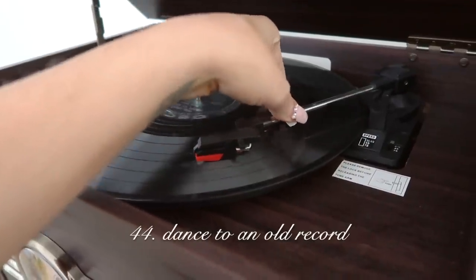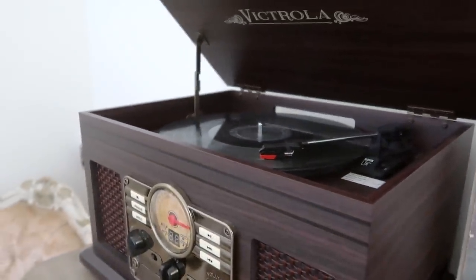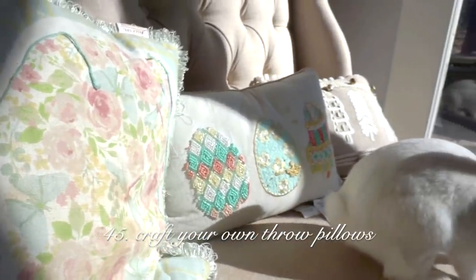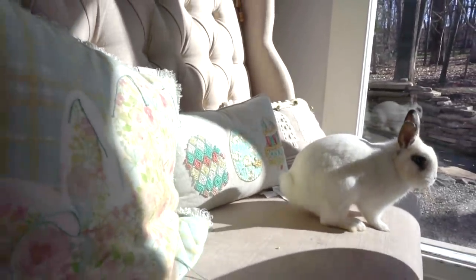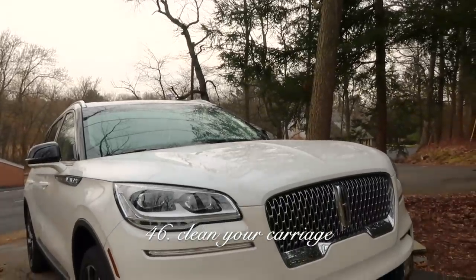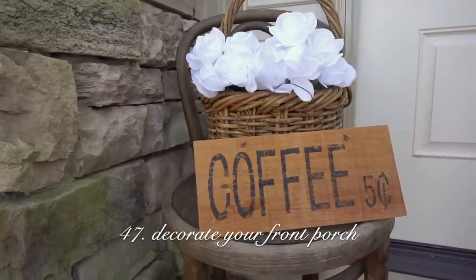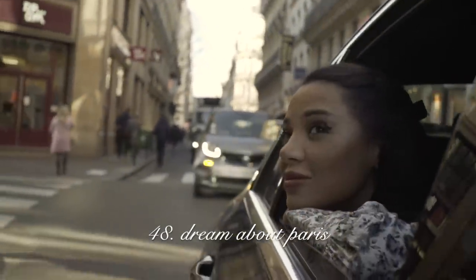Dance to an old record. Craft your own throw pillows. Clean your carriage because Cinderella doesn't ride dirty. Decorate your front porch so that people look at your house and they're like, wow, that's welcoming. Dream about Paris.